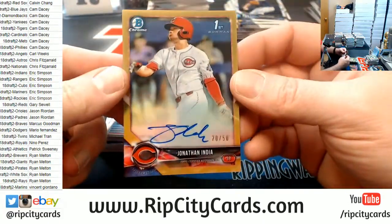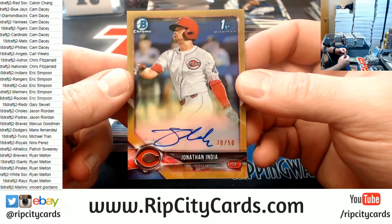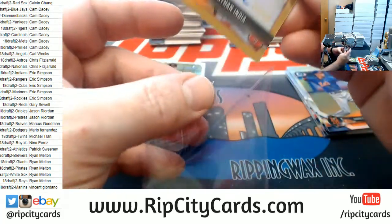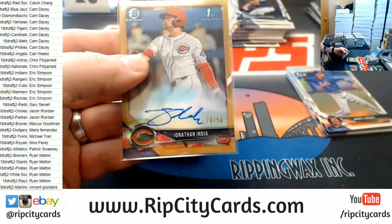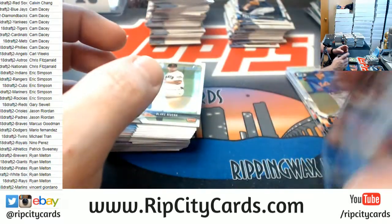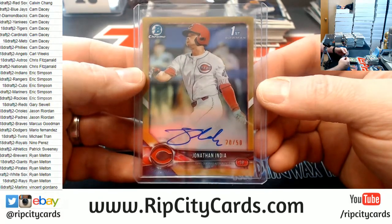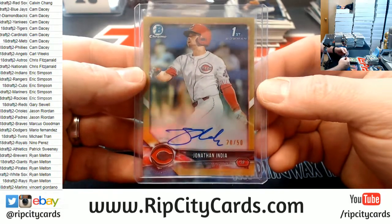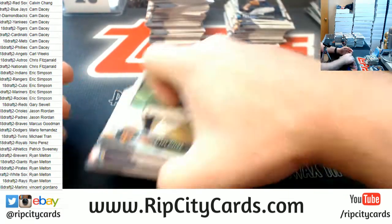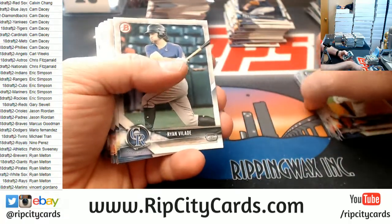Jonathan India gold. Huge card for the Reds. Huge card. Go Gators. Nice hit, Gary. That one is a fancy. Bowman has been solid so far. Listen, if that's not going to make Gary's hip feel better, then I don't know that there is anything that will.